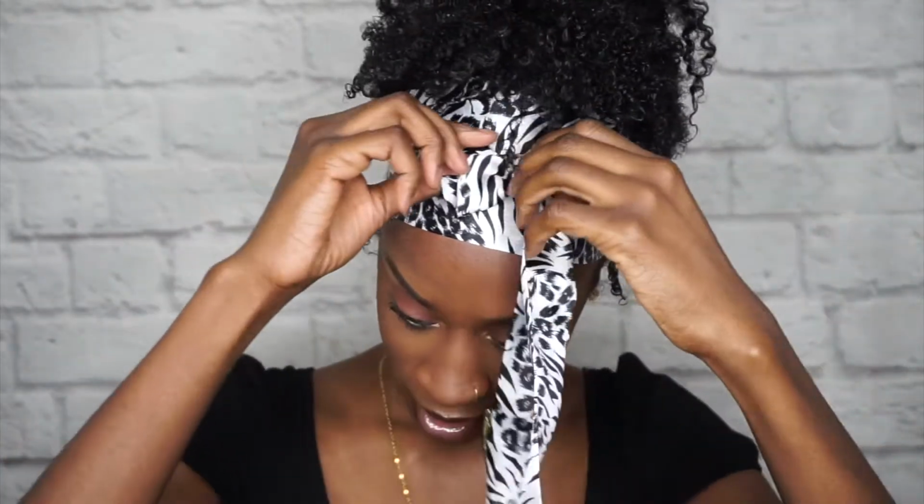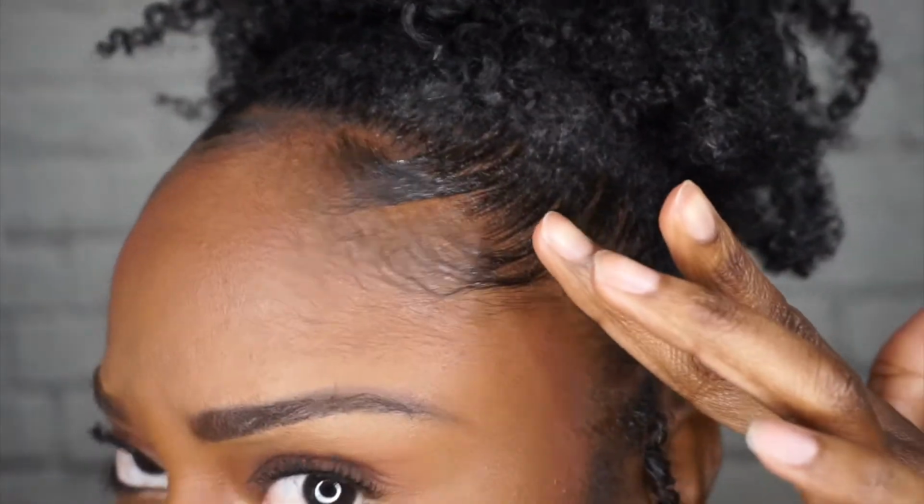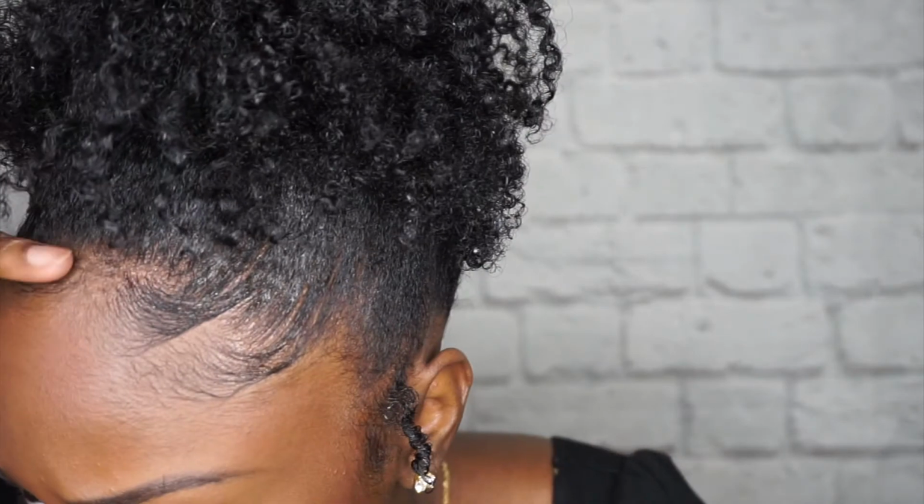So let's take off this scarf and see what the edges are giving. I only left it on for like 5 minutes, but baby, do y'all see the gold? Period. Talk to me nicely. It's definitely a yes for me, and it doesn't leave your edges feeling hard, crunchy, sticky, all of that. It's really soft, like really soft.